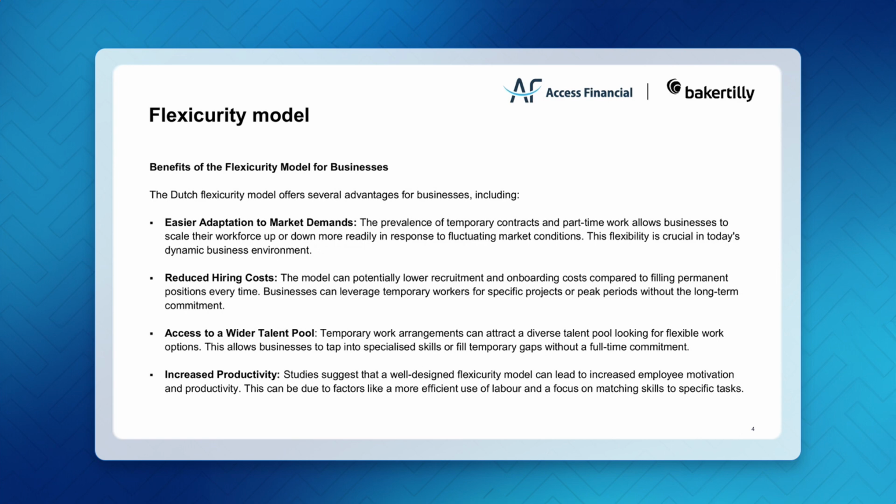Well, strengthening the transition to permanent contracts, lowering the threshold for temporary workers to qualify for permanent positions, offering more robust training and development opportunities for temporary workers to increase their chances of making this transition, and standardising the benefits for temporary workers. So providing temporary workers with benefits closer to those of permanent employees, such as pension contributions or sick leave entitlements. And this could be a tiered system based on the duration of temporary work.